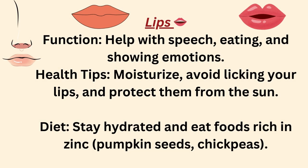Lips help you eat, talk, and express emotions. Fun fact, lips don't sweat because they have no sweat glands. They are also more sensitive than most body parts.